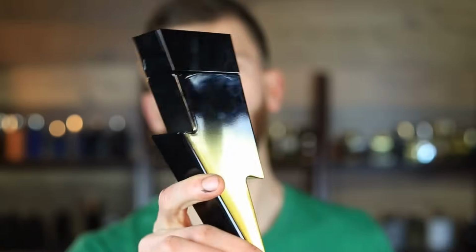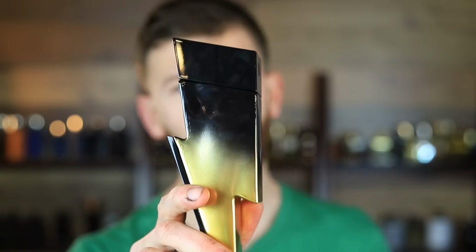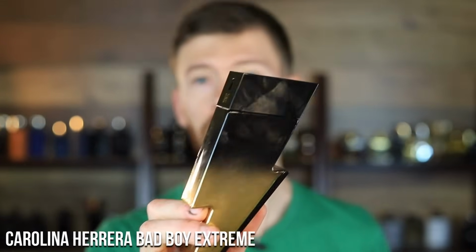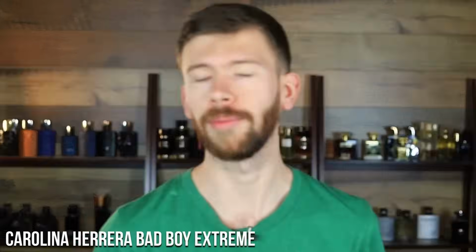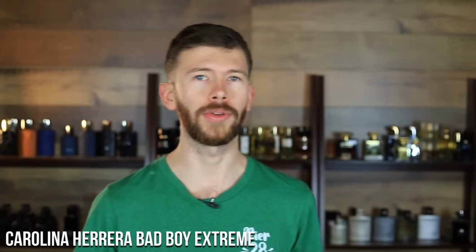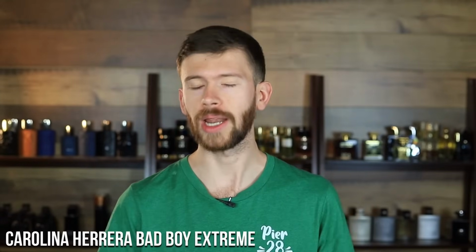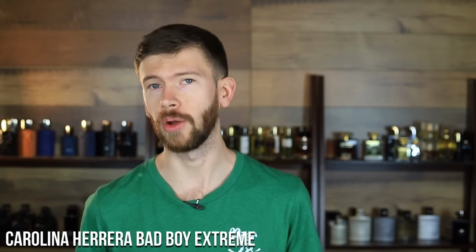So this next one is a little bit newer, and I believe it was a 2022 release, but I've worn the heck out of it. And out of all of the ones in the Bad Boy line, this Extreme variant is my favorite. Now, I do have the new Elixir coming in, so maybe that one will become my favorite. We'll see. It's going to be here in a few days. I'm going to check that one out and we'll see. But out of all of the others, right now anyways, this is the one that I go for the most.